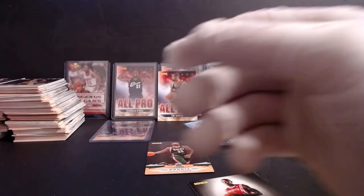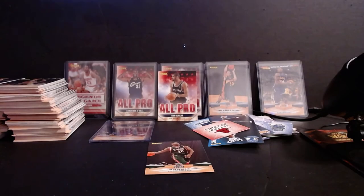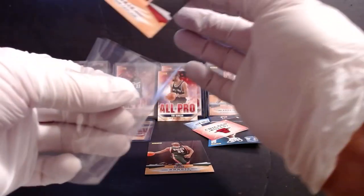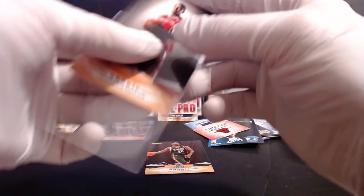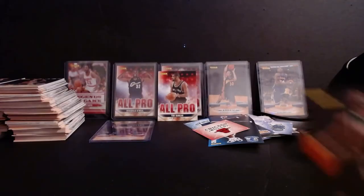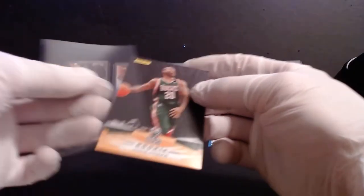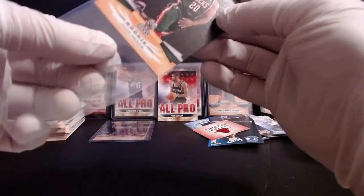Eric Mayer. We got a Jermaine Taylor, Rook. This is 2009-2010 box. So, Jody Fox.